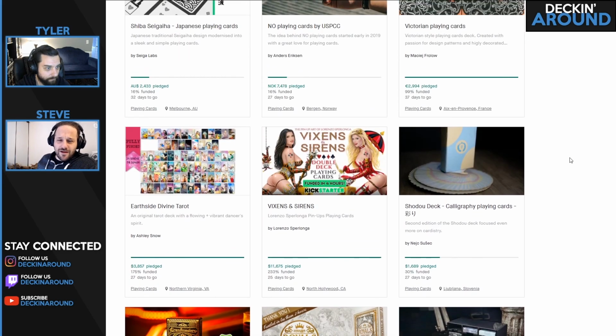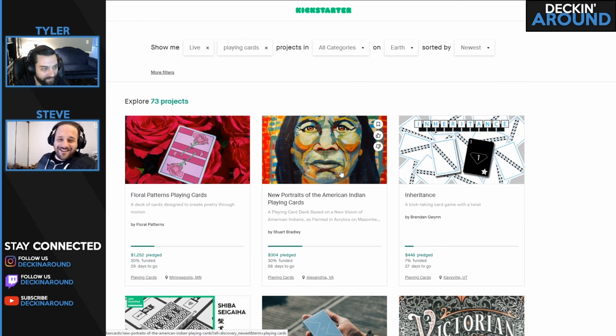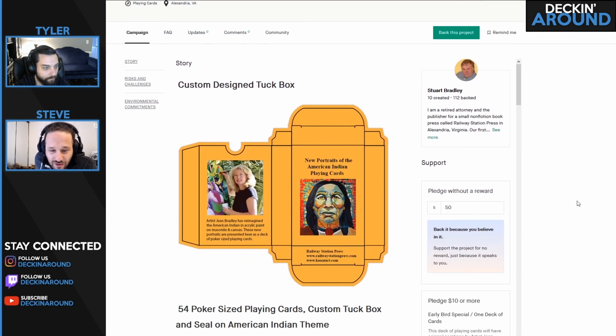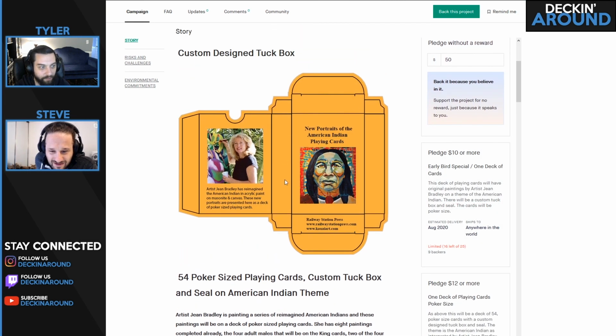I like the artwork for the All the Way Up. I like the artwork for that. That thing's beautiful. Click on that for me. $1,000 goal. Oh, okay, so it's like a memorable. Clearly from the top design, it's not exactly a playing card enthusiast inspired deck.